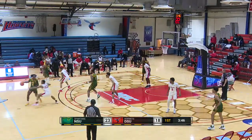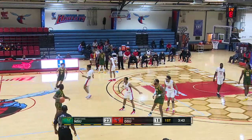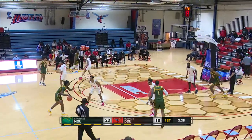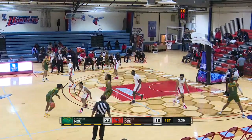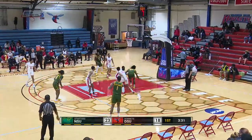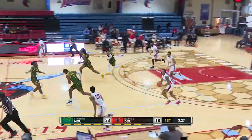Ings trying to force his way in from the top of the key. They closed off the gap on him, and then Carter reached in, tried to knock the ball away as Ings was dribbling. He's not going to get around Miles Carter easily, the veteran graduate student for Delaware State. Really working on Ings. Low pass inside underneath. Bankston had it stripped as he went up.